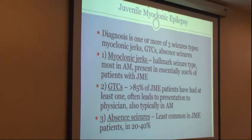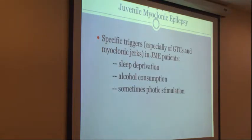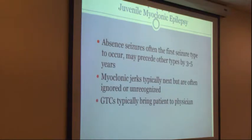Because again, there are certain medicines that treat this syndrome that can control it for the rest of their life, but you have to diagnose it correctly, okay, to get them on the right medicine. So those are the 3 questions. Early morning jerks, generalized tonic-clonic seizures, or staring spells. These kids get in trouble when they go to college because sleep deprivation, alcohol, and sometimes photic stimulation can cause them to have seizures, okay? So these are the things we try to tell them to do a good job of doing or not doing to keep their epilepsy under control.